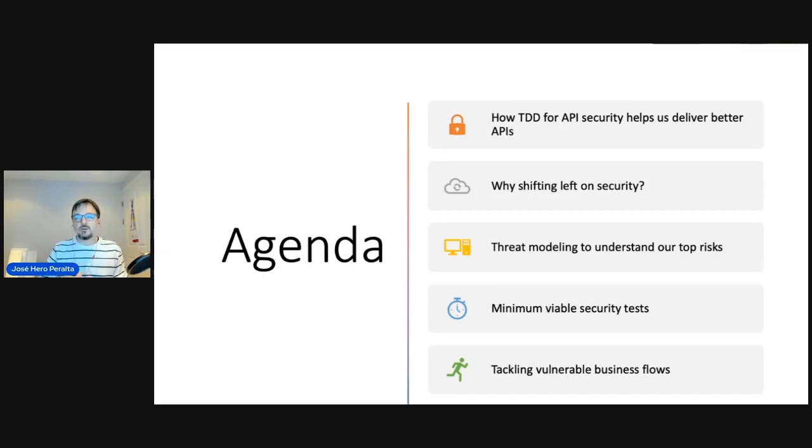So we're going to see how we can bring some of those ideas of test-driven development to API security. We're going to see what the implications are for shifting left on security, why that's a good idea, and why we want to do it. We're going to see how threat modeling can help us in this process of figuring out what to test, where do we start, how do we test, and so on.